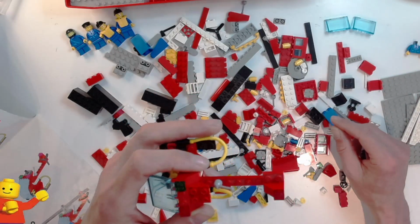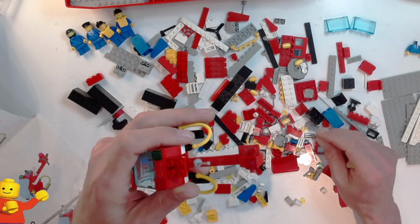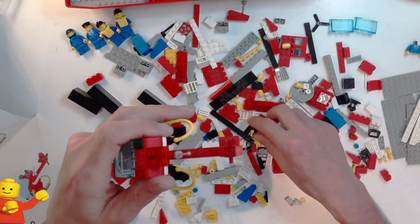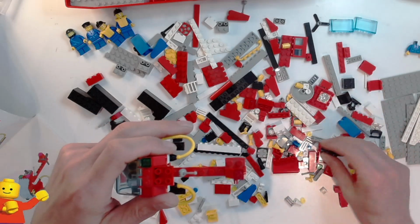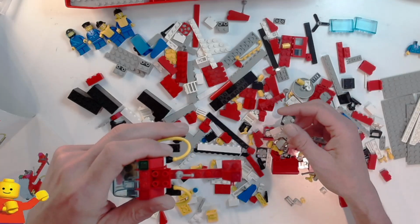It's black. Right? Yeah. Look. Could be dark bluish grey. You never tell. There's the rear rotor. Where's the black plate? Or dark bluish grey plate? Did they use these? No.